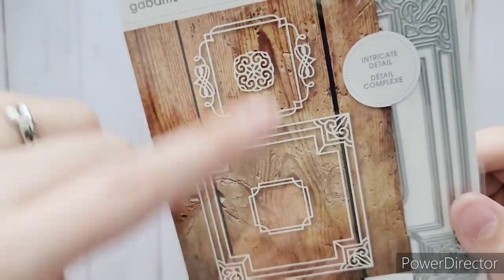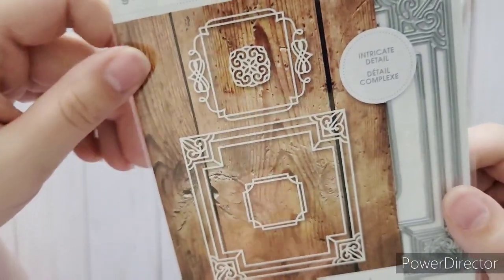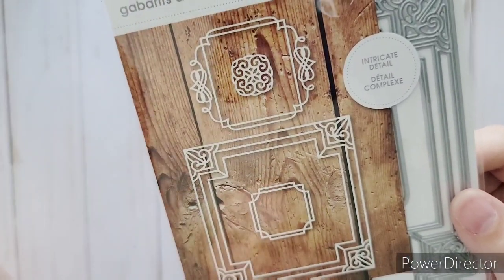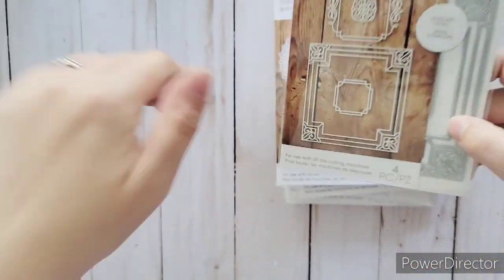And I think you can layer these all together. Like this can fit inside of there, I think, and I thought that could fit inside of there. But look how fine and delicate that is. That is so gorgeous.